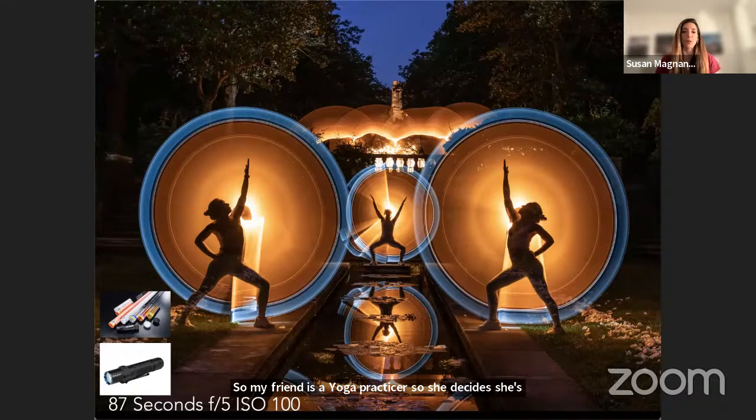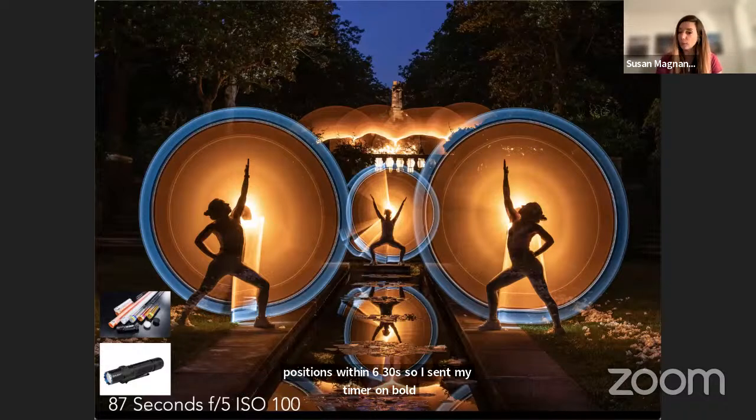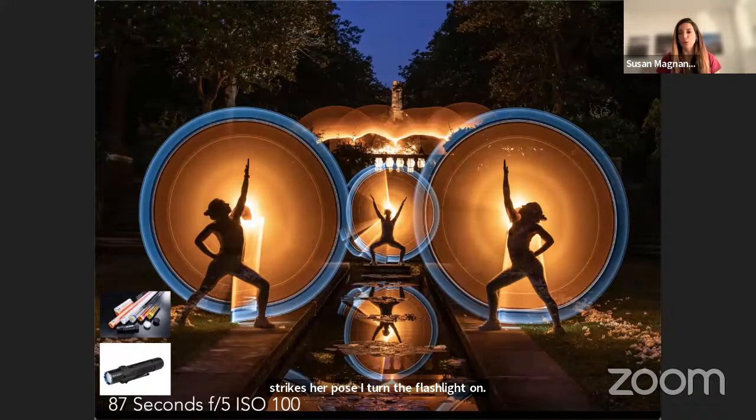And what we do is we put it on bulb mode, because there's no way I could do all these positions within 30 seconds. So I set my timer on bulb mode. I start the trigger. We walk to one position in the dark. She strikes her pose. I turn the flashlight on that's already in the tube. I do my circle. We turn it off. We both move to the next location, which is on this pedestal in the middle of this little moat. She strikes her pose. I turn it off. And then we went to the other side. She strikes her pose. I turned it off. And then meanwhile, I had this friend who had another tube, and he kind of danced around on the top level.